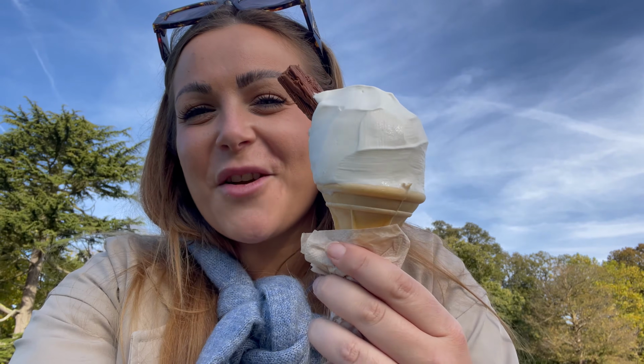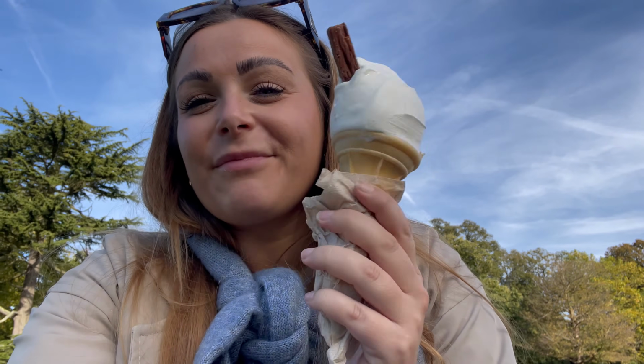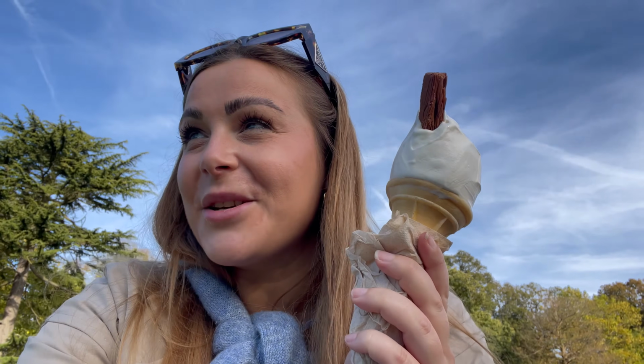Can you believe that it's November next week and we're eating ice creams because it's that warm?